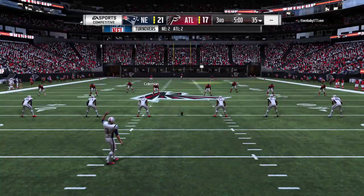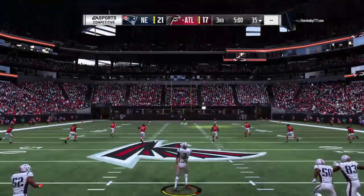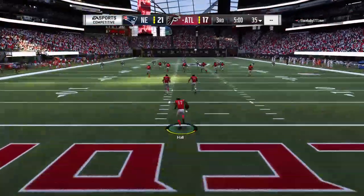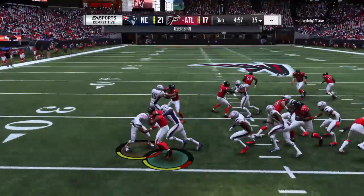As we send you to Orlando to check in with Jonathan Coachman at our EA Sports Halftime Report. Coach, it's been a shootout so far. We'll see which defense can make the adjustments as we get back underway in the second half.